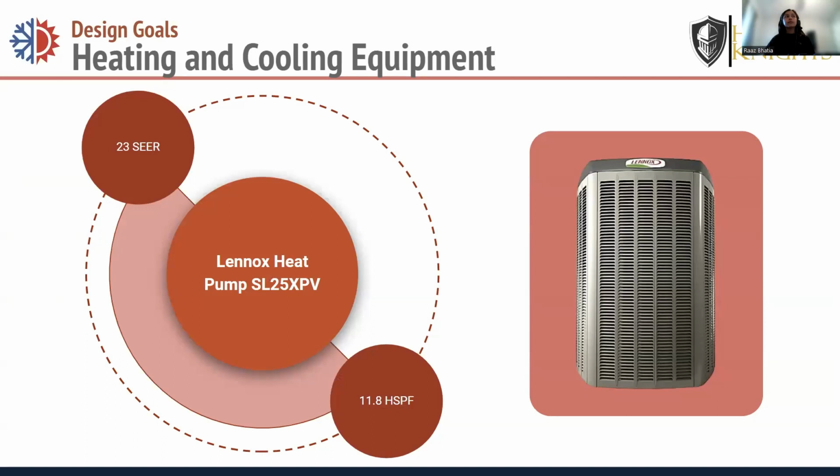The home currently has a split system with a SEER score of 14. To improve this, we propose to switch to a system with a heat pump that has a SEER score of 23 and an HSPF score of 11.8. The SEER and HSPF score is a way of measuring the efficiency of cooling and heating equipment, respectively, where higher scores indicate more efficient systems.